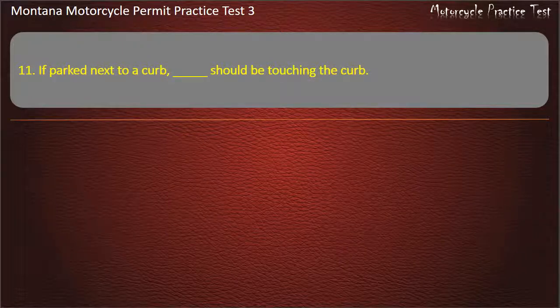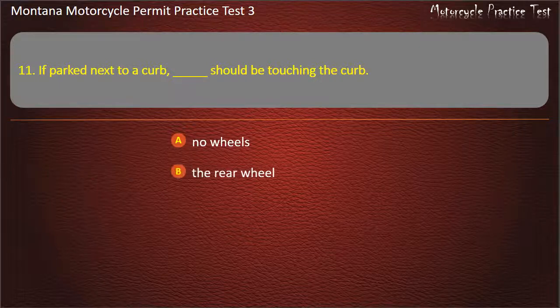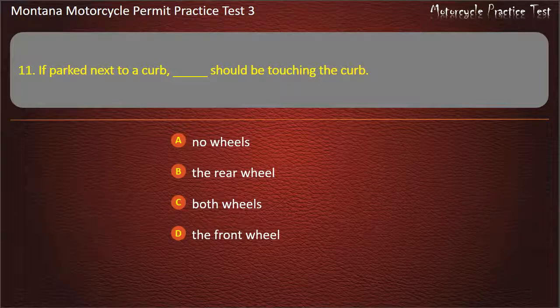Question 11. If parked next to a curb, which should be touching the curb? No wheels. The rear wheel. Both wheels. The front wheel. Answer. The rear wheel.